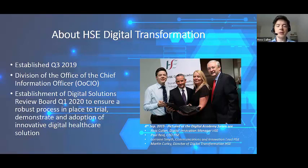My own experience in the HSE overall, I hate to admit it now at this stage, coming on 19 years in the health service, with many of those in various digital and ICT roles. So as I said, we're a division of the Office of the Chief Information Officer, which is the ICT function and arm of the health service.